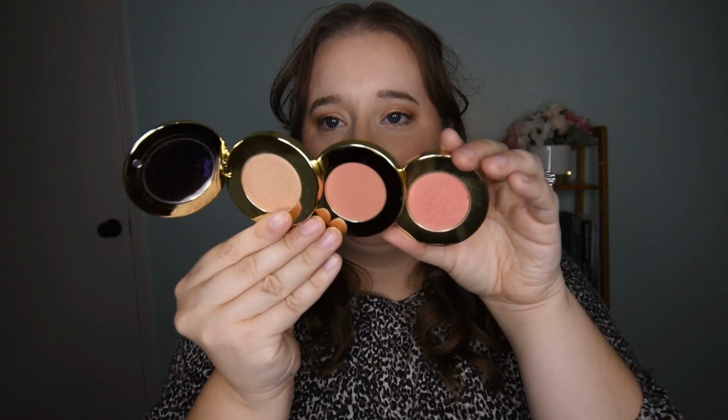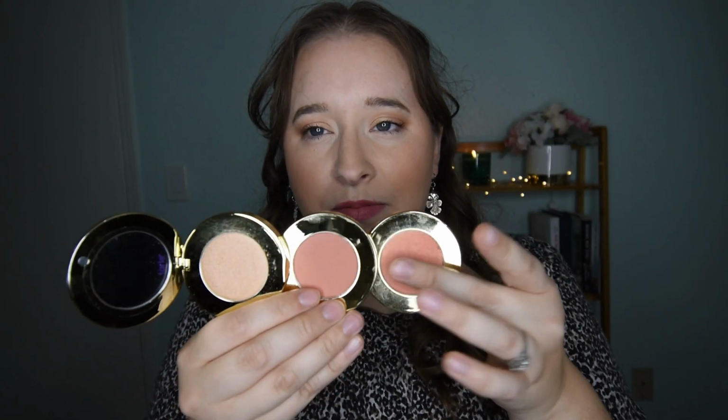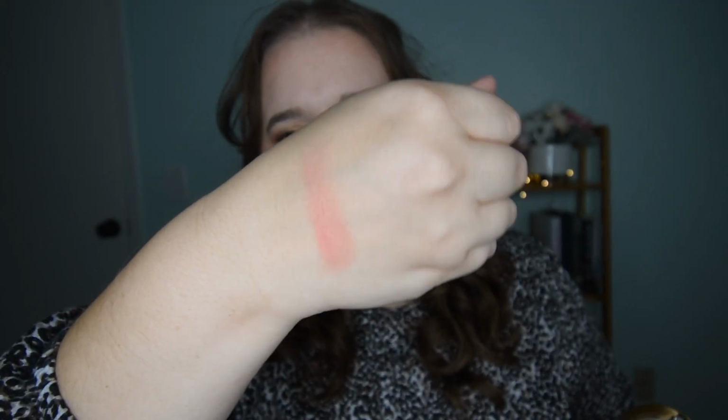This is the one I've been using the most. The highlight is really pretty. These blushes look very similar when you're looking at them, but this one has a really beautiful shine. So you really don't need to add a highlight. So it's kind of just a nice blush topper. And then this color is a really pretty matte pink, which works really well for my complexion.